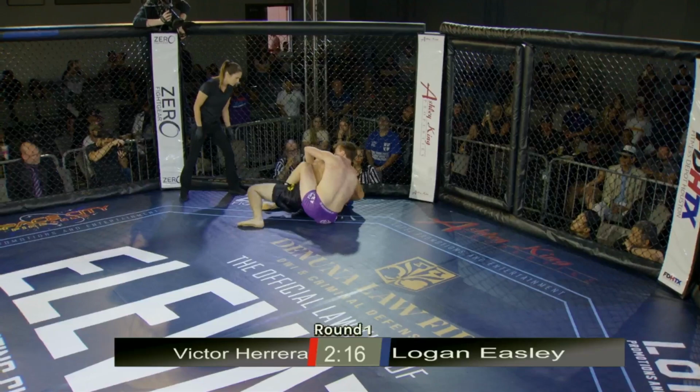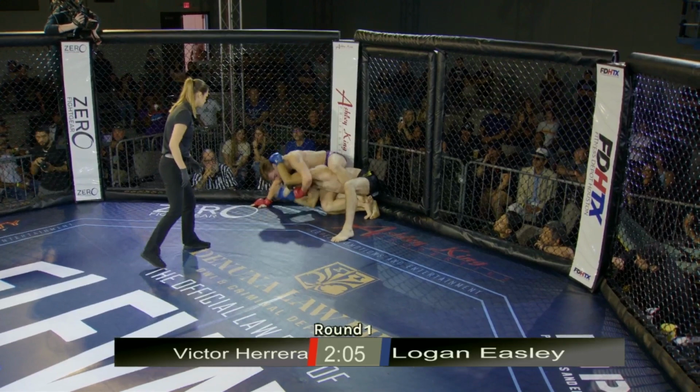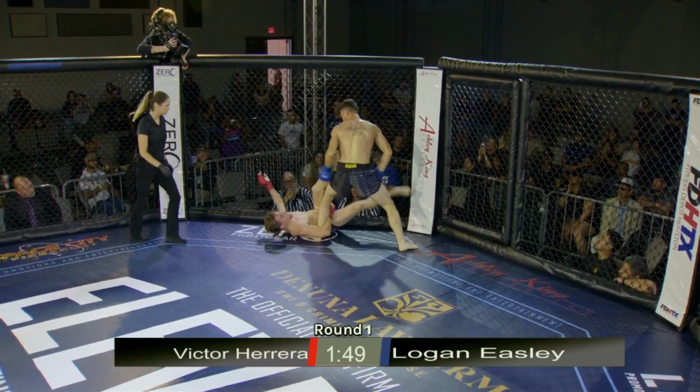Now he's got the problem of dealing with Easley on his back. Can he shake him off? Yeah, Easley making those adjustments little by little right there. Staying on the back. Applying that grappling right here. Easley riding a little high. Herrera able to backdoor out. That was a good move right there from Herrera, staying calm to get out of that bad position.